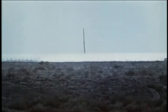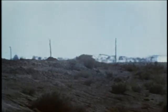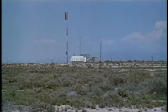This rainmaking equipment is only an example of the wide range of services offered to any agency interested in testing on the track.